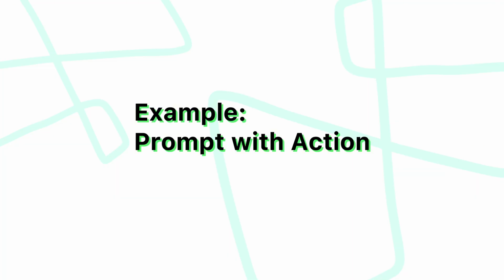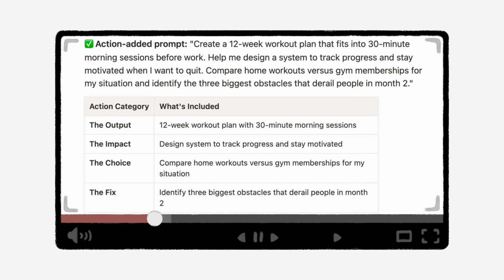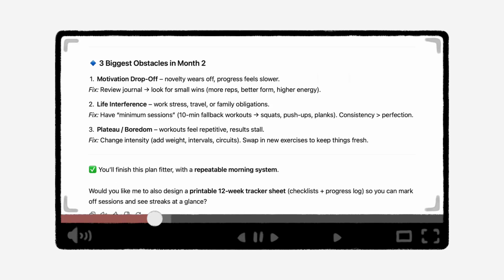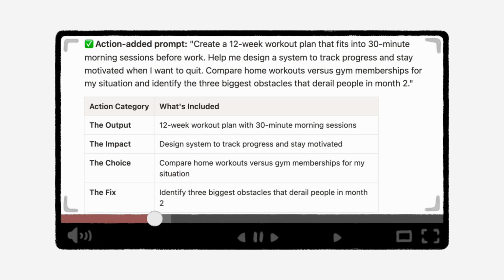Let me give you an example. Instead of "help me get fit," try building the prompt around these categories: what to produce, what decision to make, what problem to solve, and what capability to build. Now AI can deliver specific workout plans, problem anticipation, and progress tracking. You are guiding it toward exactly what you need, not just what sounds vaguely helpful.